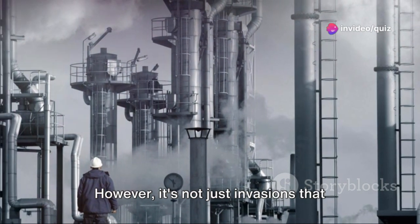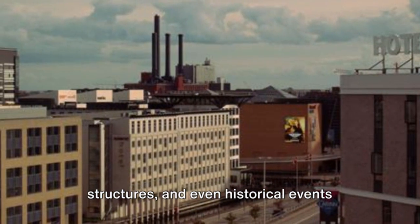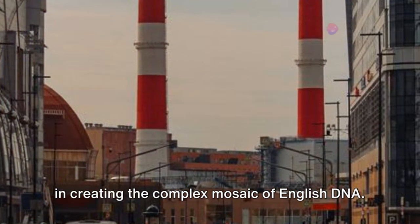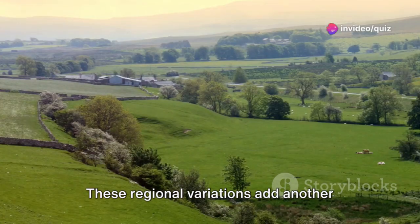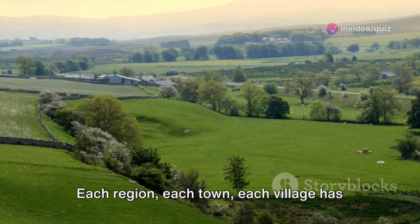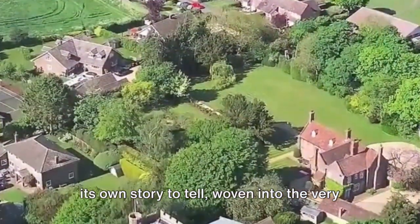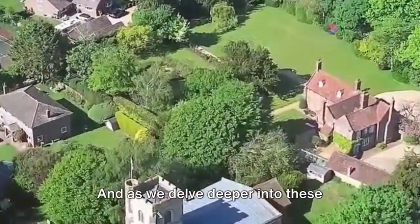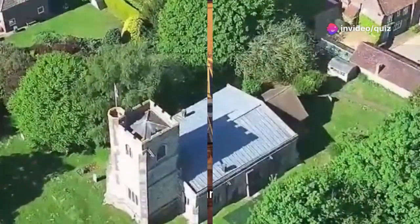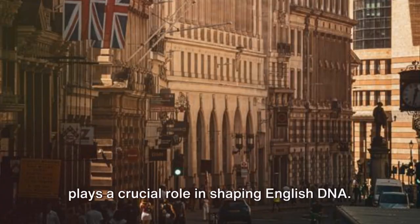However, it's not just invasions that have shaped England's genetic landscape. Patterns of internal migration, social structures, and even historical events like industrialization have played a part in creating the complex mosaic of English DNA. These regional variations add another layer of complexity to our understanding of English DNA. Each region, each town, each village has its own story to tell, woven into the very DNA of its people. And as we delve deeper into these stories, we gain a richer understanding of what it truly means to be English. Migration, both ancient and recent, plays a crucial role in shaping English DNA.